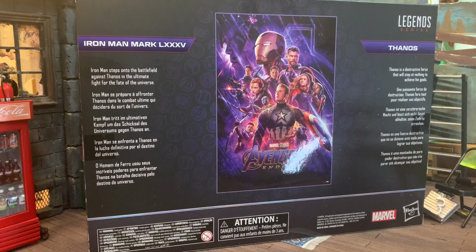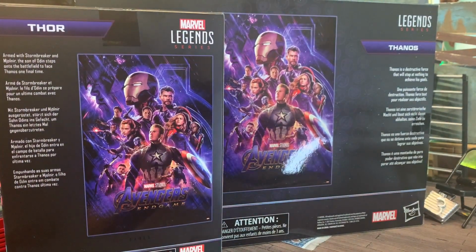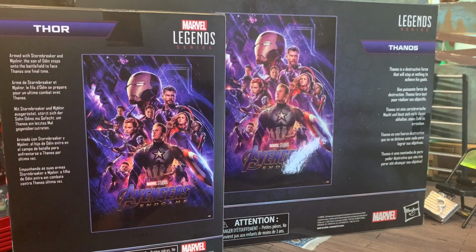All right, Iron Man Mark 85. Iron Man steps onto the battlefield against Thanos in the ultimate fight for the fate of the universe. And Thanos is a destructive force that will stop at nothing to achieve his goals. I've always loved this poster. It's fantastic. If you're like me, who grew up in the 90s where all the rage was X-Men, it's insane how big the Avengers are, you know, and it's almost bittersweet to see it go away, this lineup, this makeup.